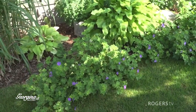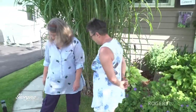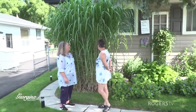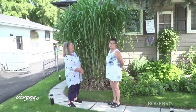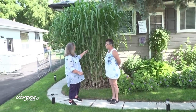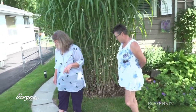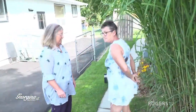So you need to stand here with me beside your giant grass. So this looks like a type of bamboo. Yes. And you said it's not finished growing. No, it'll probably grow another 2 to 3 feet high, and then it'll stop. It likes the heat of July and August. Well, it's beautiful, and it obviously loves it here. Yes. But there is more, and as we head around the corner, I want you to know, meticulous.